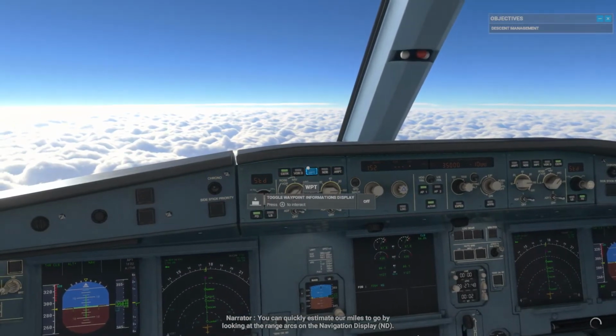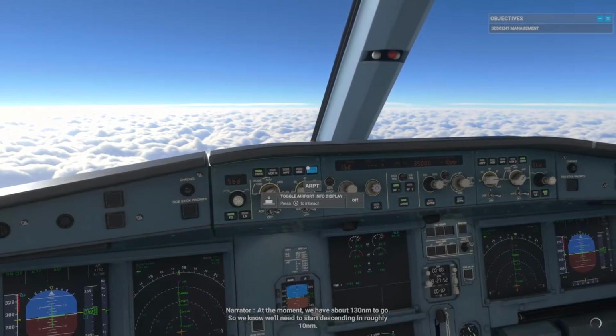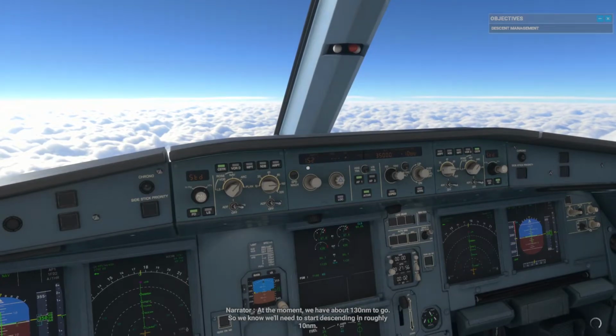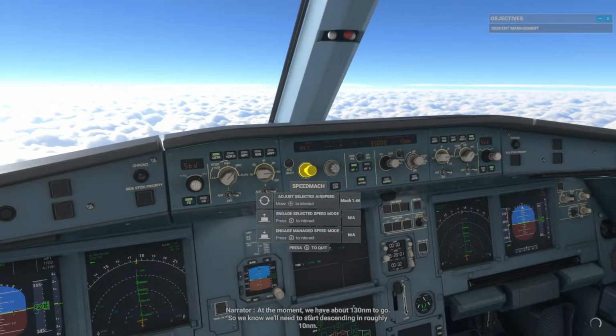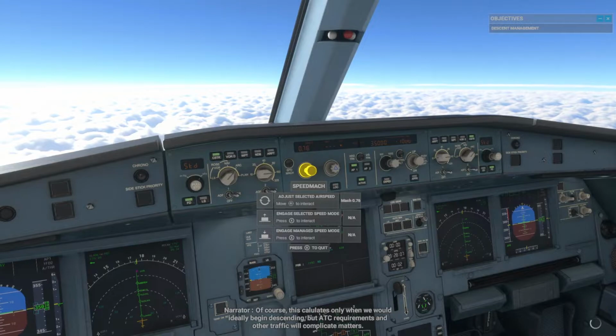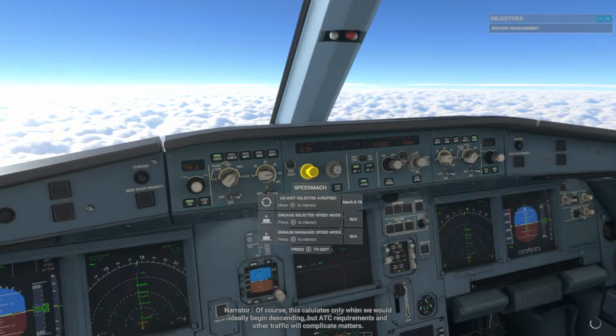You can quickly estimate our miles to go by looking at the range arcs on the navigation display. At the moment we have about 130 nautical miles to go, so we know we'll need to start descending in roughly 10 miles. Of course, this calculates only when we would ideally begin descending, but ATC requirements and other traffic will complicate matters.